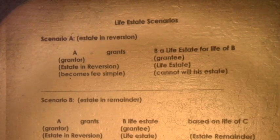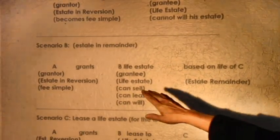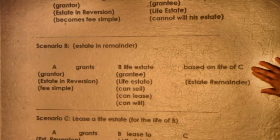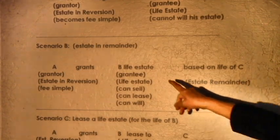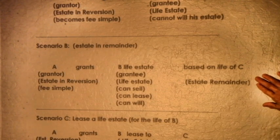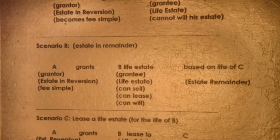The next one is estate and remainder. So let's say you have A again grants to B the life estate, but for the life of C. For the life of C. The C is estate and remainder. Now, meanwhile, life estate B is a grantee, and can sell, can lease, can will, as long as C lives. Once C dies, it reverts back to A, and A is the estate in reversion.